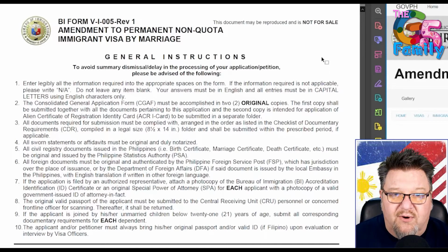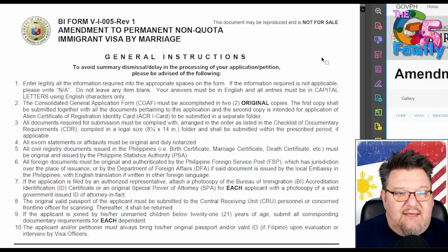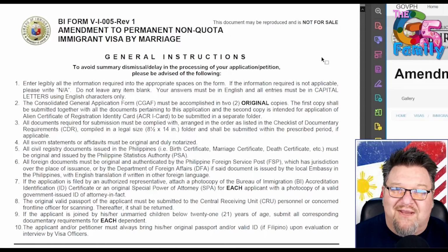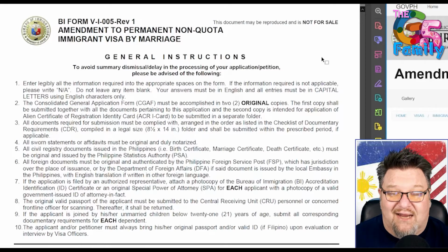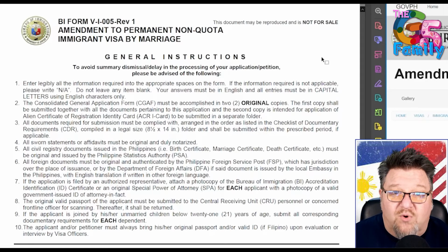Okay. Number 3, all documents required for submission must be complied with, arranged in the order. Yeah. So as you did in the first round, legal size folder, legal size paper stapled into the folder with the little clip. I don't mean to minimize that, but I think it's more than a preference. They definitely prefer it, but I think it's a requirement. And it's cheap. You can pick them up anywhere.